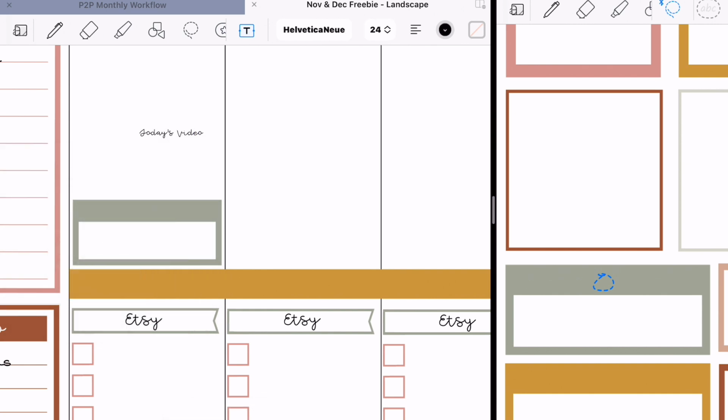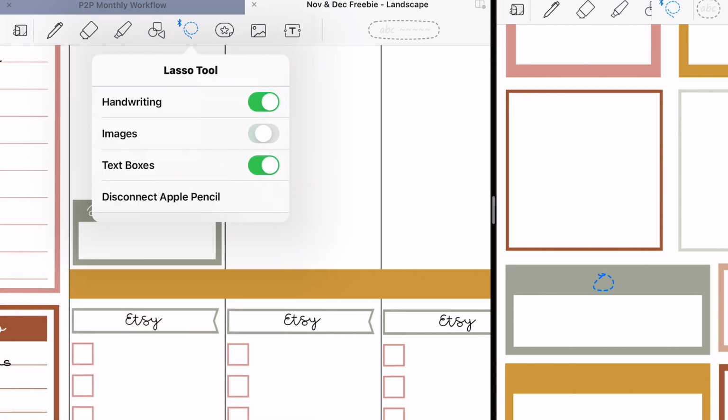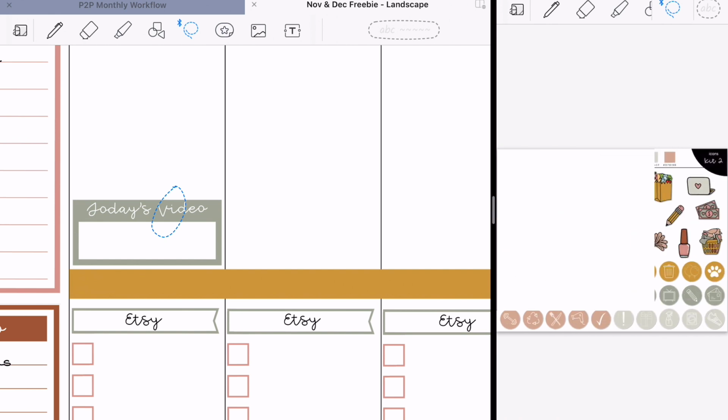Because I am technically behind on sticker kits. Normally I'd be releasing February kits this month, but I had to push that back because of the new planners. So we're releasing January kits this month. And then in January, I want to release the February and March kits.